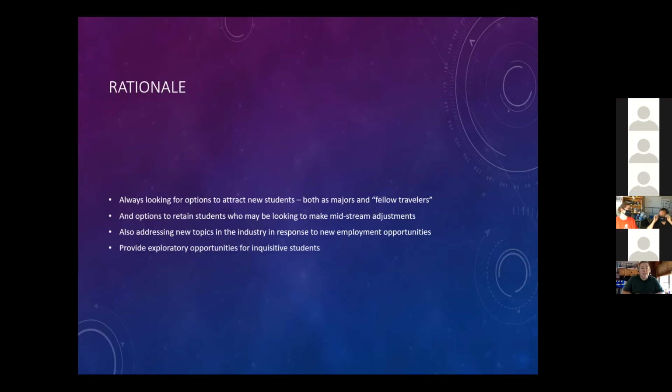We also have a lot of students who may be looking to make midstream adjustments. A lot of times we have students who start out in like computer engineering, computer science, and realize it's a little more theory than they really want to do. So they move to our IT degree, for example. They want to do things that are a little more applied. Also some that address new topics in the industry. We'll see those in a minute. And then just providing some exploratory opportunities. Okay, next slide.